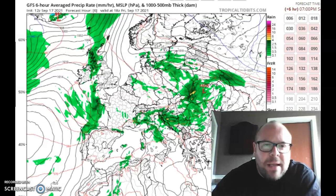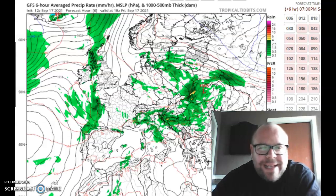Going to have a look at the current setup across the European continent. We've got still a fairly high pressure dominated weather pattern. You notice any fronts that are trying to move in from the west, from the Atlantic, really peter out over the British Isles. And the reason why is because it's coming up against a pretty high pressure dominated atmosphere at this moment in time.